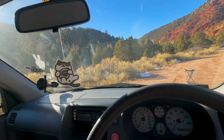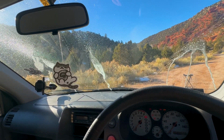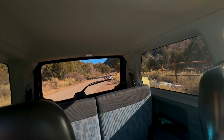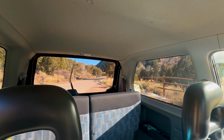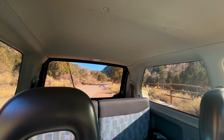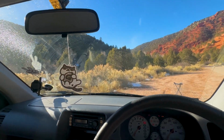So you have your wiper, which works great, as well as your mister, which shoots in a stream of three, which is pretty silly to me. And then you also have a rear wiper, and mine is functional. And you can even squirt back there and use it to clean your windows. So, yeah, I mean, this car, everything on it works and is very functional and nice.